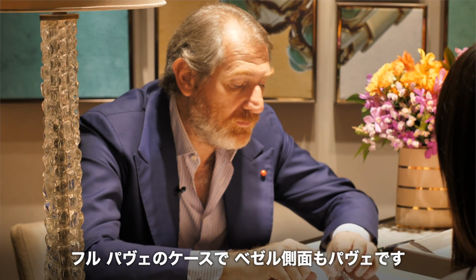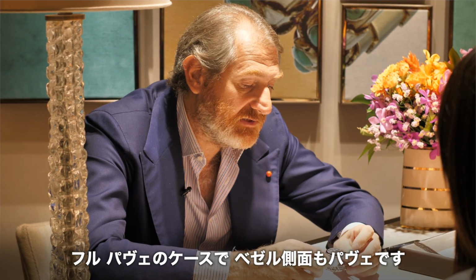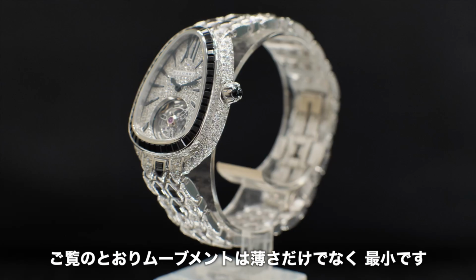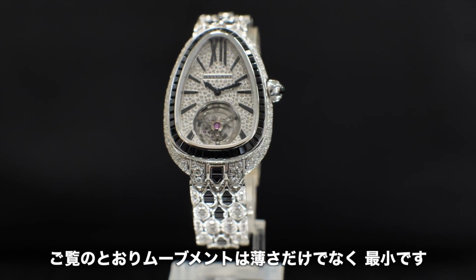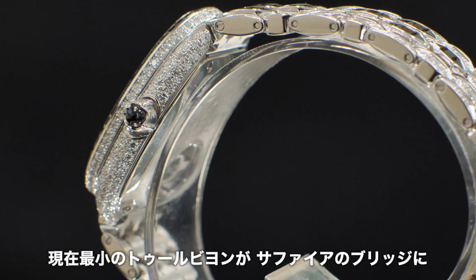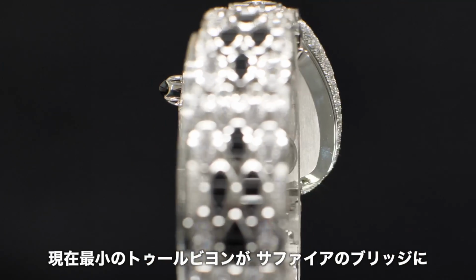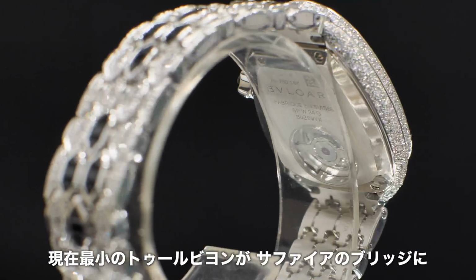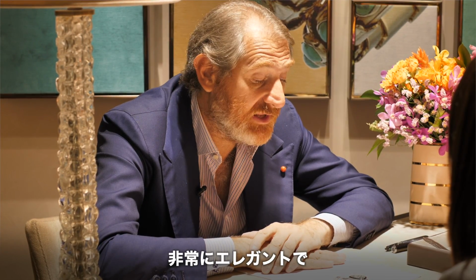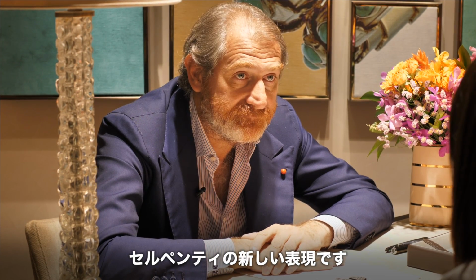We have a full pave case, we have a pave on the side of the bezel. The watch is absolutely stunning. As you can see, it has not only the thinnest movement, but even the smallest. We have the Piccolissimo today, and we have the smallest tourbillon with this sapphire bridge. We are very happy about this watch. It's very elegant. It's another way to wear a Serpenti watch.